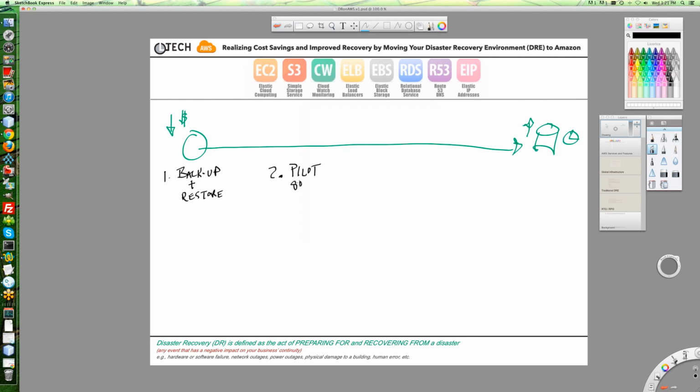And backup and restore is going to be familiar to customers that have traditional tape backup solutions, where they take their data or their file systems, and every night they back them up to tape, and then they ship them off as per best practice to an offsite location for storage.